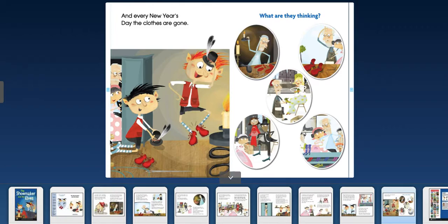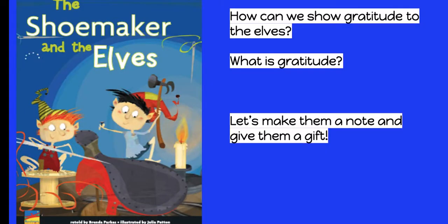So you can see here their new clothes, their new outfits, and they look so cute, and most importantly, they look very happy. And in my opinion, I feel like they earned it. So let's go ahead and move on to our little project. Let me fix it so you guys can see this a little better.